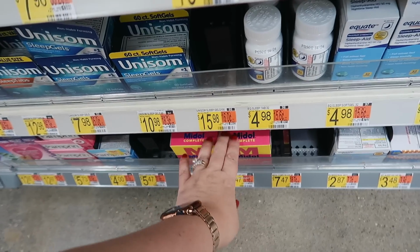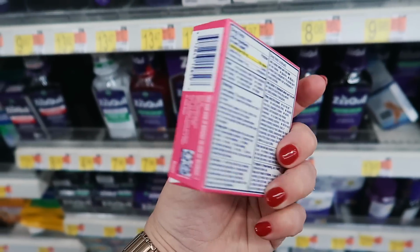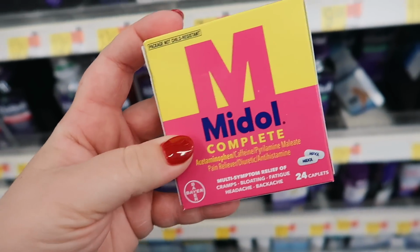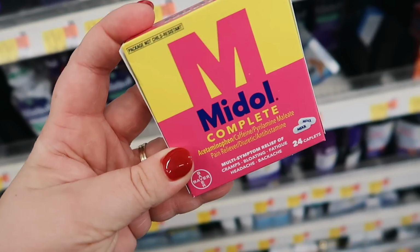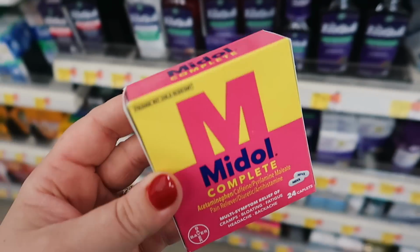Okay, so here's another convenience item that I keep on hand. These are the blister pack caplets of Midol. They are very convenient because you can just cut them apart and they're already wrapped. You can throw them in your bag or in your purse. Both Kira and I always keep these on hand, and it's just so much easier than having to take them out of a big bottle and put them in a plastic bag.